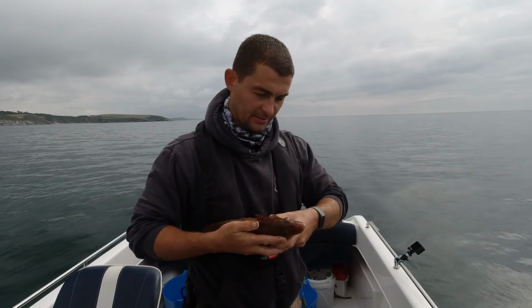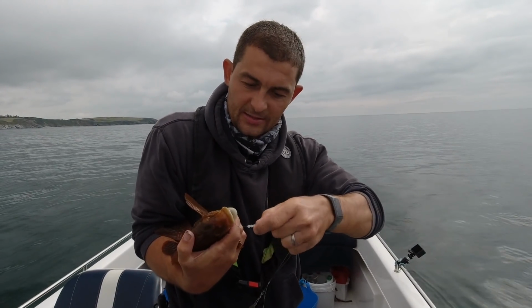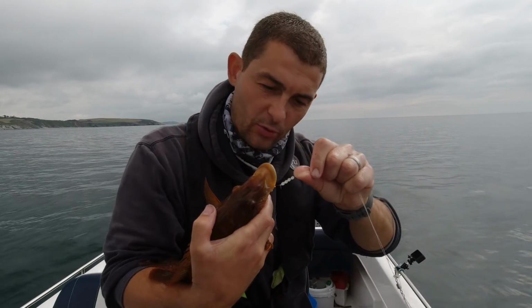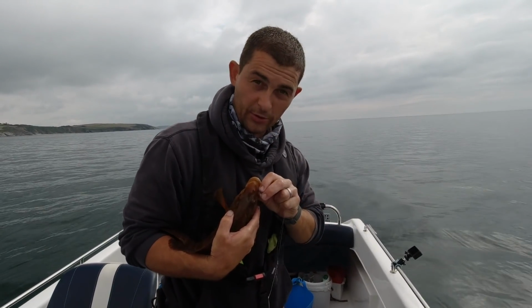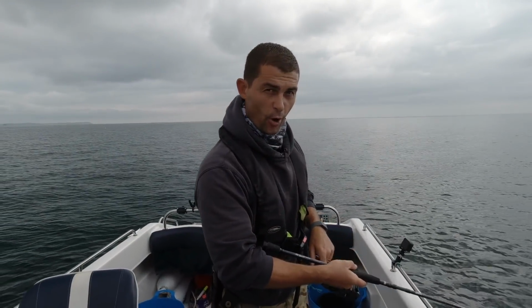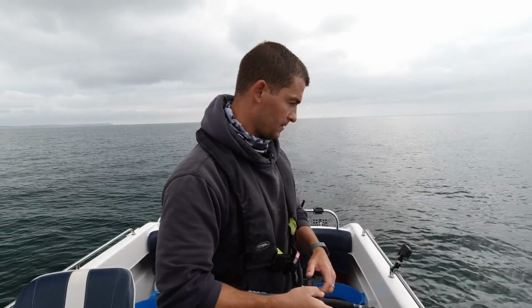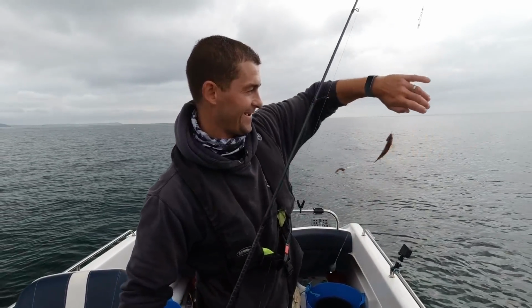Taken on a little tiny hook, and look, the beads, just exactly as I said, have stopped it from swallowing the hook. Could easily swallow that hook, but them beads have saved it. Small. Yes.